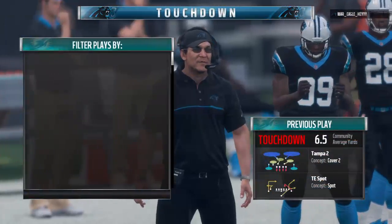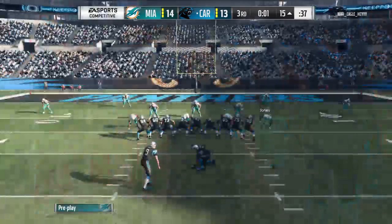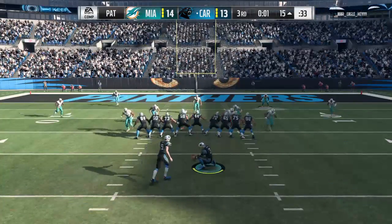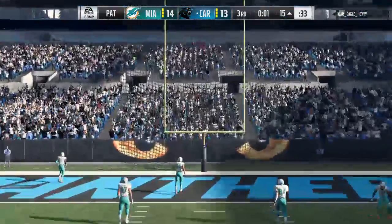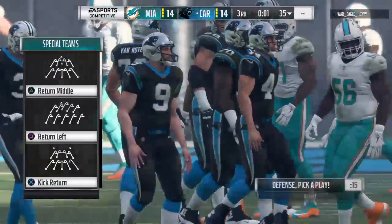Touchdown, Panthers. And Dixon, a 7-yard touchdown grab. And the Panthers are now an extra point away from tying up this game. And we've got a good one brewing. We're all knotted up at 14.